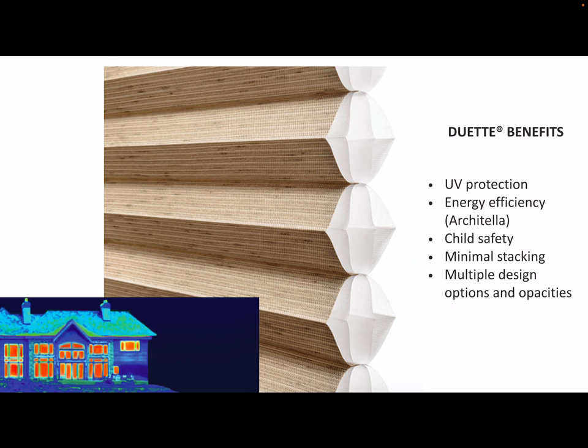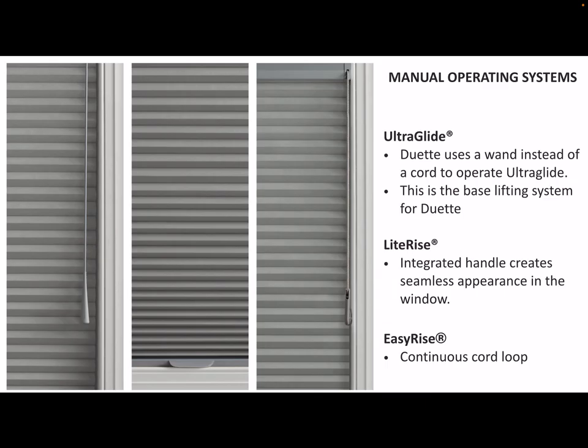But this is my favorite picture with the house because it just shows you how much heat it traps. And in your book, it actually highlights the percentage and what the difference is without having a honeycomb in a window. So it's really neat. Whenever you get a moment, just go through it so you can see the difference. Is that Architella proprietary to Honeycomb? Yeah, that's what sets us apart. It's just really cool. So that's how we can trap everything, heat and sound.